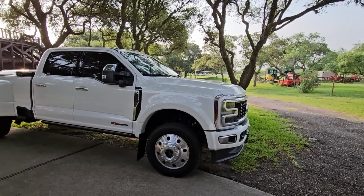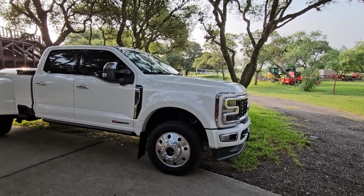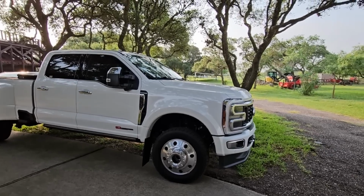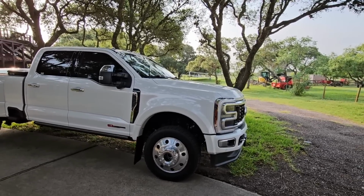You were paying a huge premium for them at the time. And if you found an F450, there were dealerships that were marking them up $30,000 and $40,000. And I knew the new body style was coming out as well. So I really wanted to wait for that to happen.